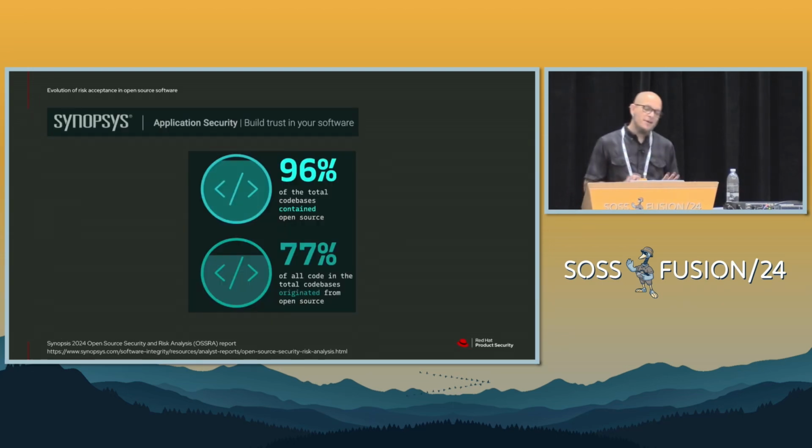But that's a bit of a red herring, because a lot of proprietary software these days also includes open source. The 2024 Synopsys Open Source Security and Risk Analysis report scanned over 1,000 code bases with their Black Duck software last year, and it showed that 96% of what they scanned contained some open source, and that 77% of all code originated from open source. Now, I can't get into all the details of the report, but it is very interesting and definitely worth reading. And I'll just say that if anyone has any doubt that open source has won, and is not just widely used, but also widely accepted, doubt no longer.